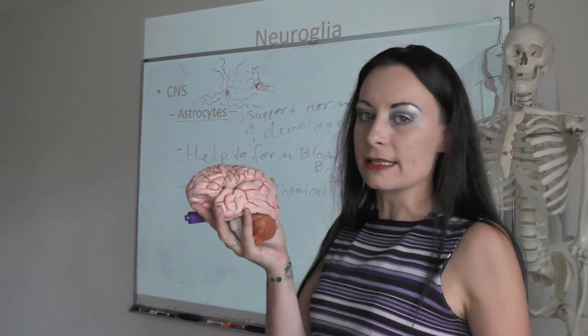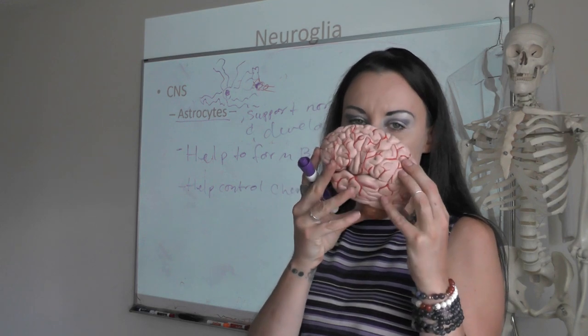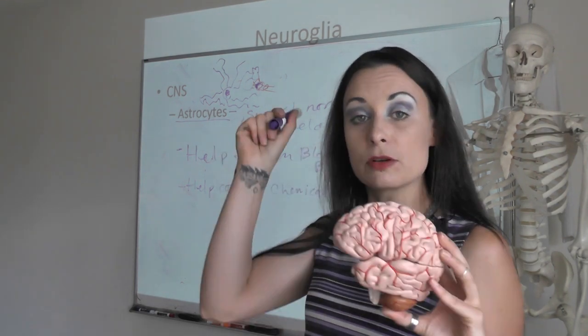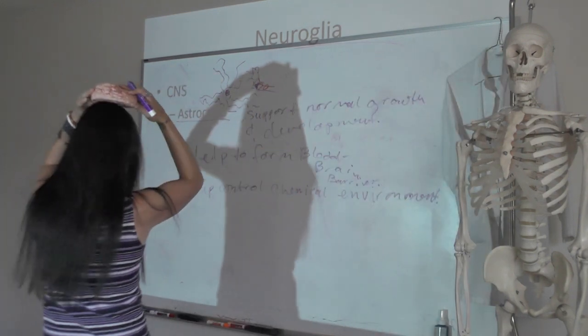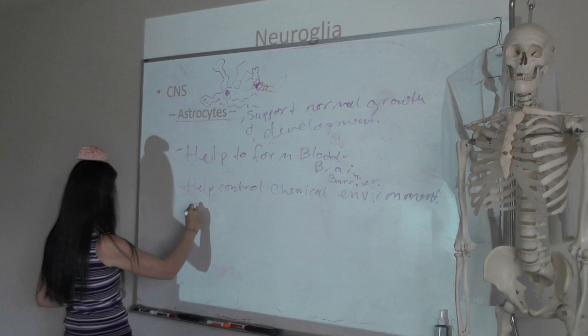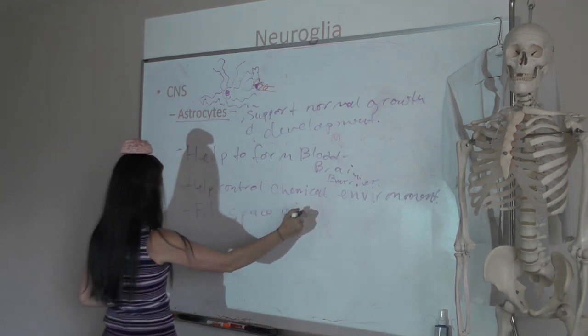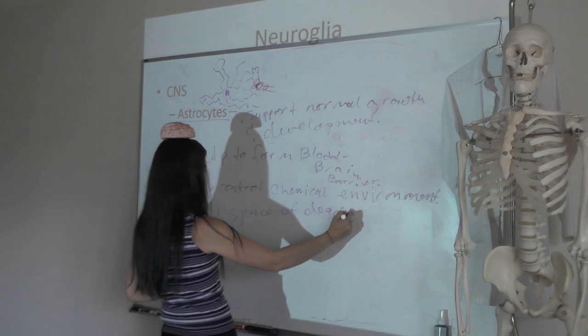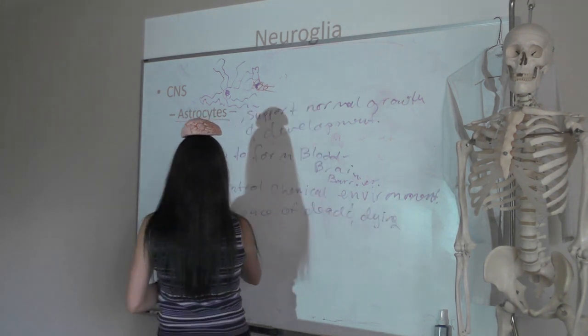And so why is it that if you don't have dementia or Alzheimer's at the end of your life, your brain still looks like this? Because the astrocytes fill the space of dead and dying neurons. That's another function. So astrocytes fill the space of dead and dying neurons.